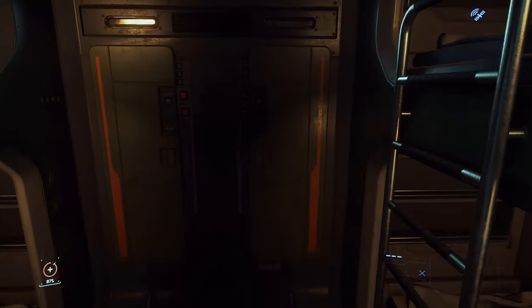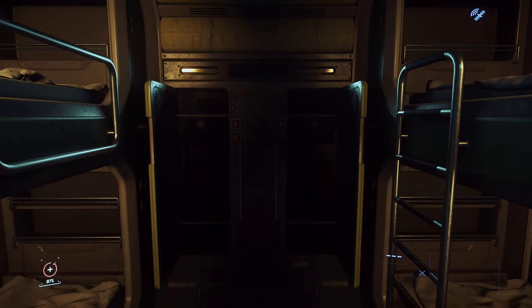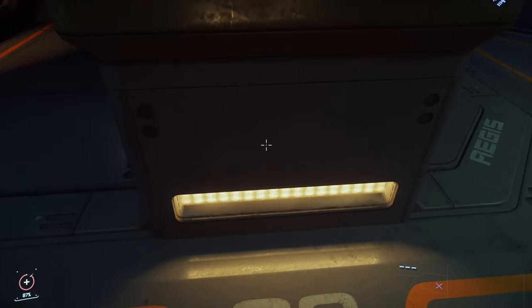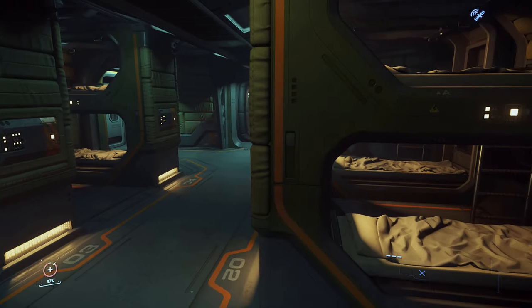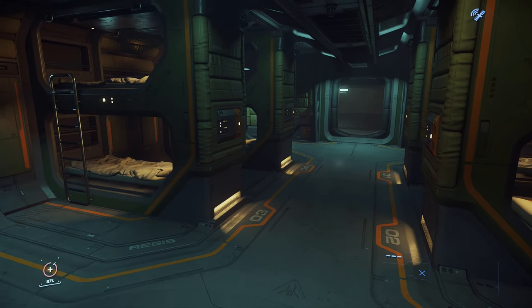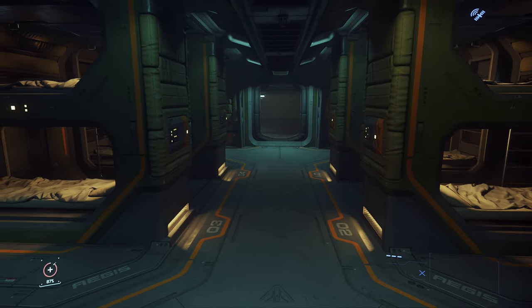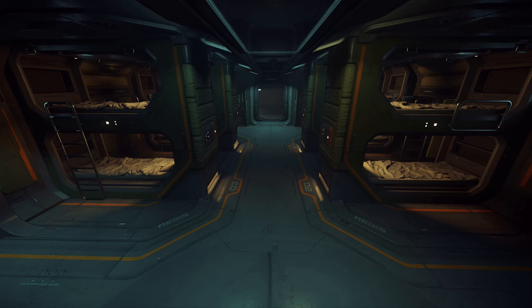And they do get some very handy storage bins, lockers. I don't think there's a... No, that's not a storage bin, but there's ample storage there for everybody. Nice and spacious here. Kind of like it. Plenty of space for the crew. So that is the crew barracks on board the mighty Hammerhead.